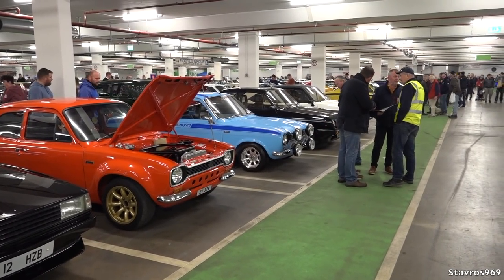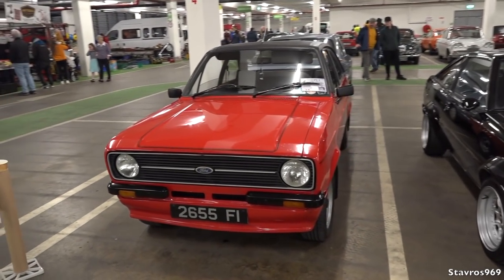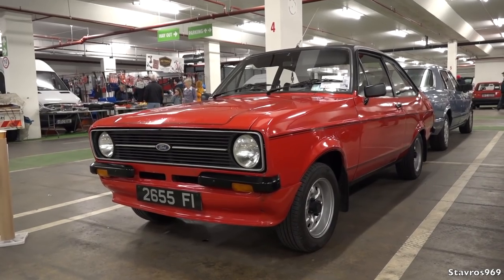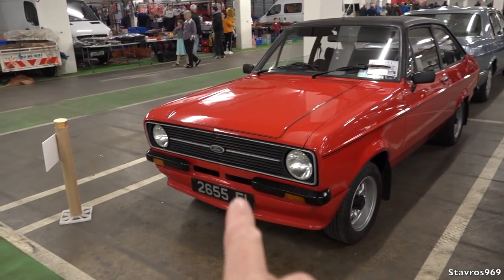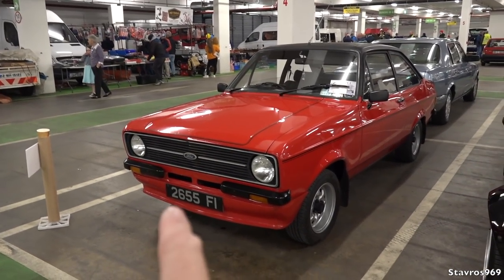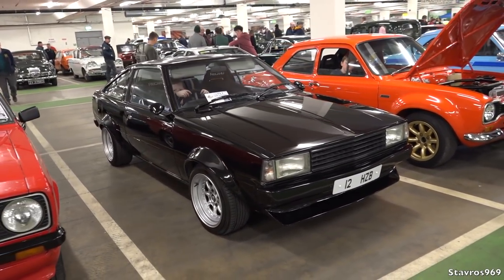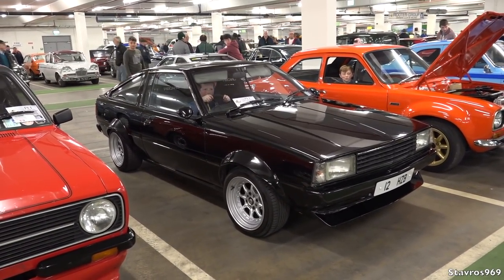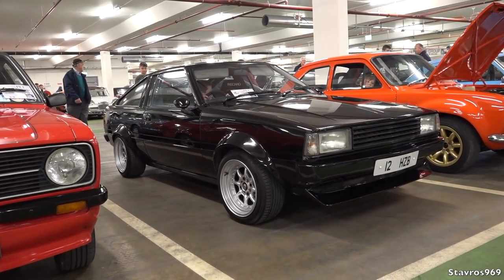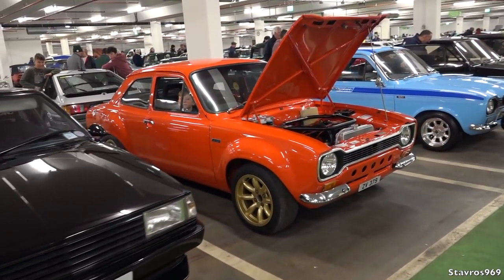Okay, we've got a bunch of Fords here. Mark 1, Ford Escorts, Mark 2s. Just like this one, this is an original Irish Mexico from 1978. Very clean car, and we have the original Irish number plate. What county is that again? Tipperary registration there. And then we have this TE71 Toyota Corolla Coupe. Again, you don't see many of these on Irish roads, but this is from 1981. So that's quite nice.